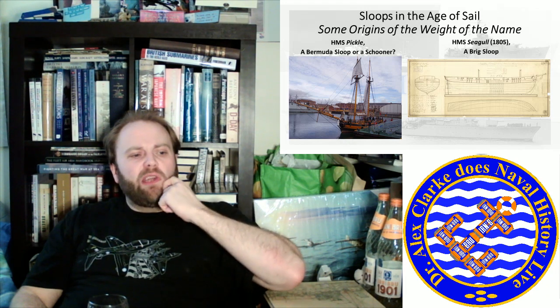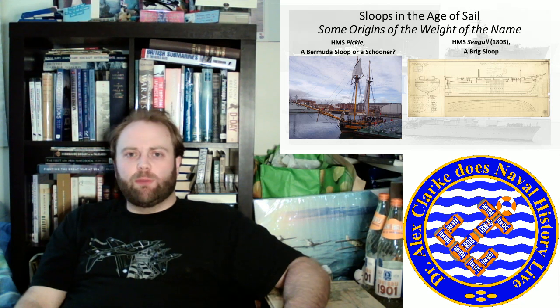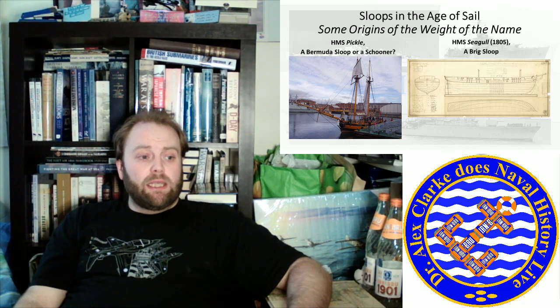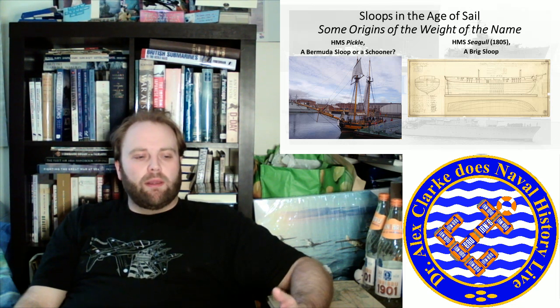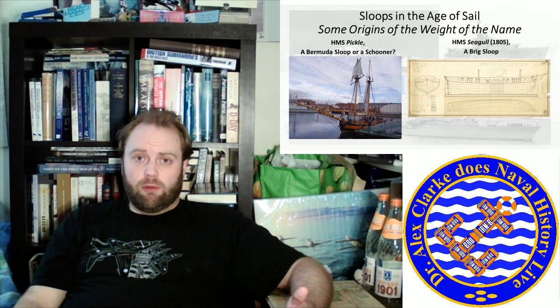Now, sloops in the age of sail. You have HMS Pickle, which brings the news of the Battle of Trafalgar and Nelson's demise. Is a Bermuda sloop or a schooner? There is a debate. And there is HMS Seagull here, which is a brig sloop. You can see these are small ships, but these are very useful little ships.